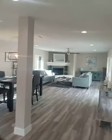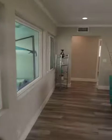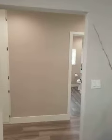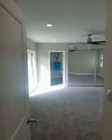Nice big dining room, fireplace, little backyard with a waterfall. Then we're gonna go this way, a little more sitting area. Heading down to the, looks like the master.